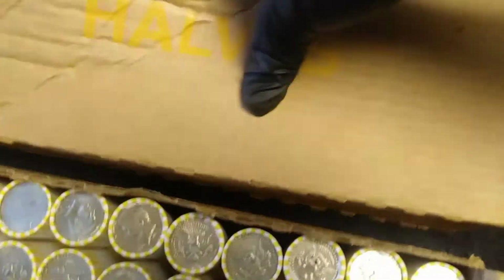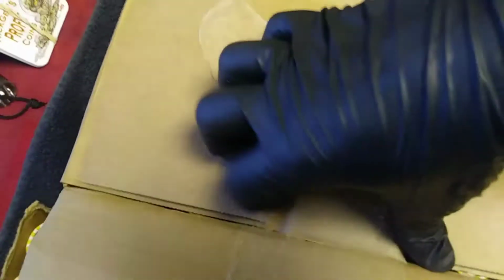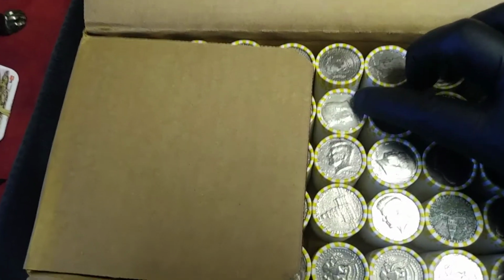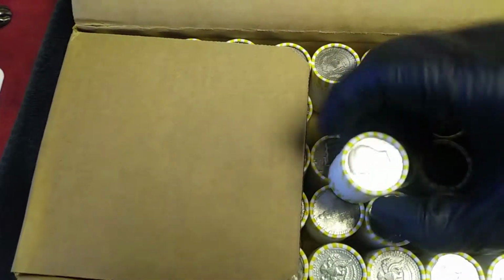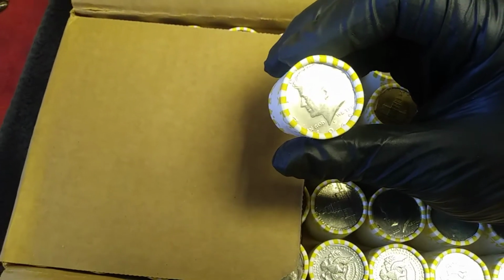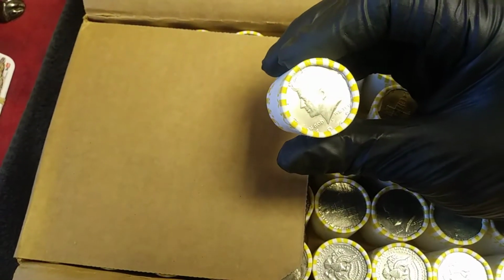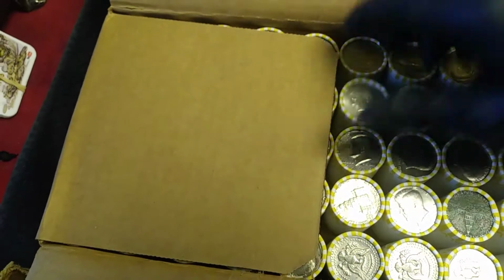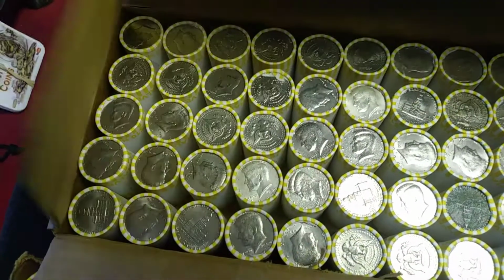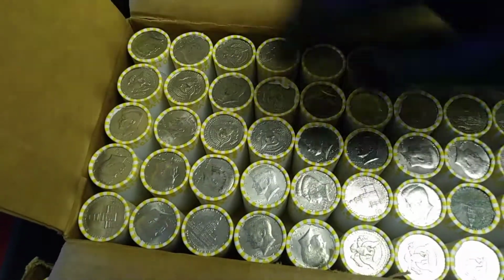So we're going to get into this one right here. See if maybe we can get some silver. Of course, we're always looking for anything 40%. That's 65 through 70. Boom. 65 through 70 is 40%, and that is a 40%er right there. Check that out. 1968. Unbelievable. So we got silver. So far, this is the box that's going to be searched for them, the donators.